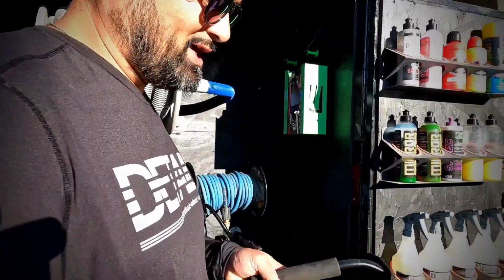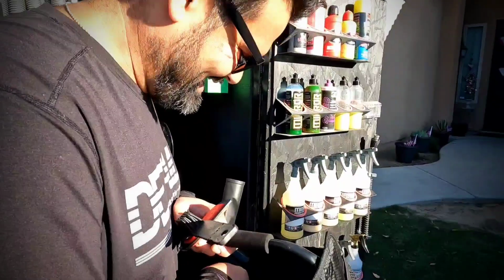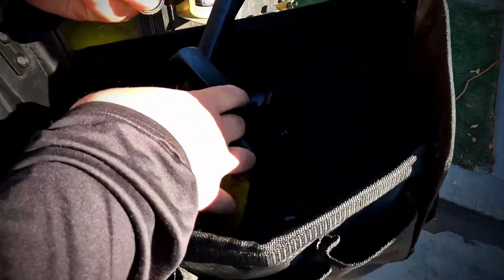Well, every detailer dreads that pet hair, right? Yeah. Hey, the vortex or the Tornador though is a lifesaver. I see about 4 different tools for pet hair. Yeah, I've experimented.